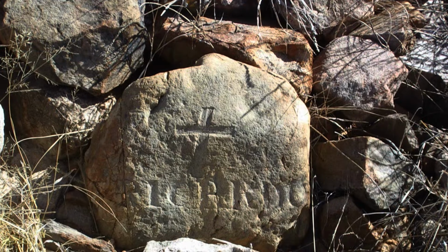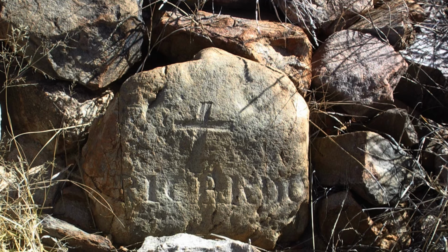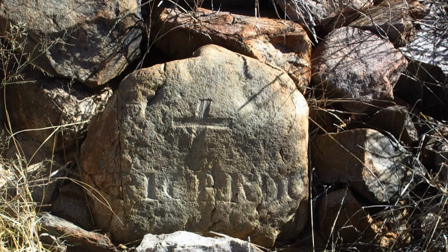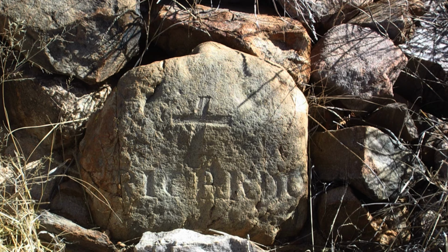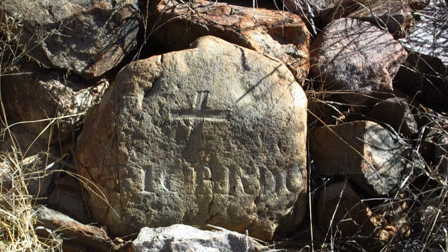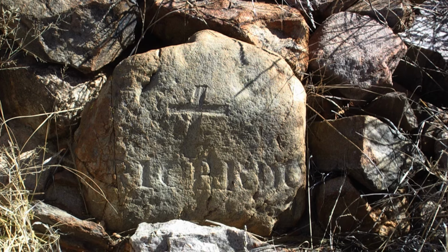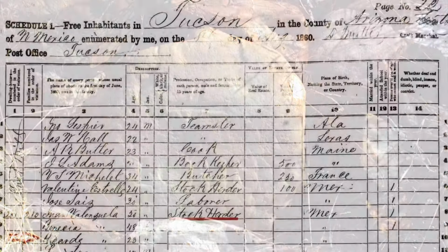Another photo from the site shows a large boulder with what appears to be the name Ricardo written across it. There was no sign of this boulder when we were actually at the site, and again, you cannot tell which grave the boulder is on. But according to Annert's research, there is a chance, albeit a slight one, that Ricardo was actually a female.